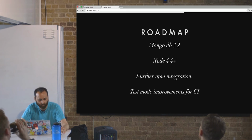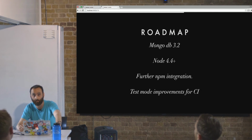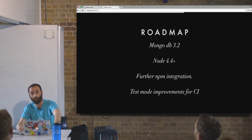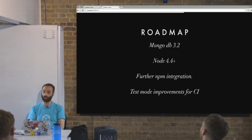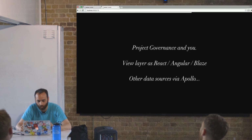Node 4.4, it's about time that Meteor got on the stable release of Node again, and that is also next on the list. So I think that's all coming up in Meteor 1.4, which you can test today, I believe, using your Meteor show command, which will show you what release trains are available. Meteor is deeply in love with NPM these days, and expect further NPM integration. Also, the new Meteor test mode is very good, but there are some rough edges around using it for continuous integration. All of this is due to be fixed in Meteor 1.4.